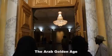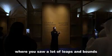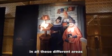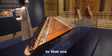The Arab Golden Age, a time of big importance for the Arab world, where you saw a lot of leaps and bounds in this part of the world in mathematics, in science, in all these different areas. This section of the palace is dedicated to that era.